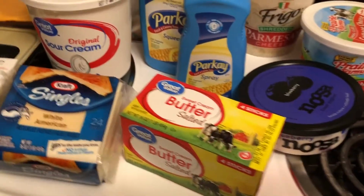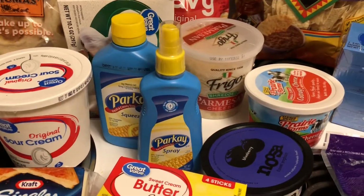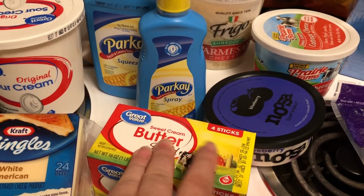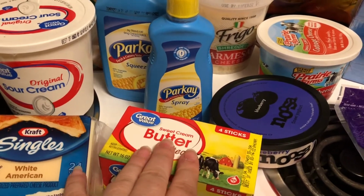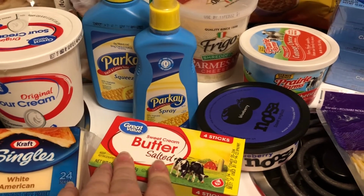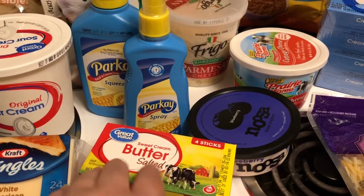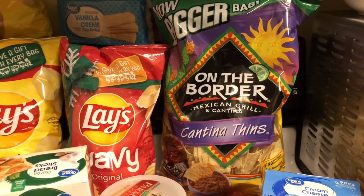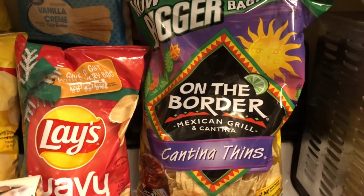So I don't use it a lot, but yeah, it's a convenience thing. Then I got a package of butter. I do have one package still in the fridge, but several of the recipes that I'm going to be making this month do call for butter, so I thought better pick that up because there have been a few times I went to the grocery and they've been completely out of butter, so went ahead and got it.